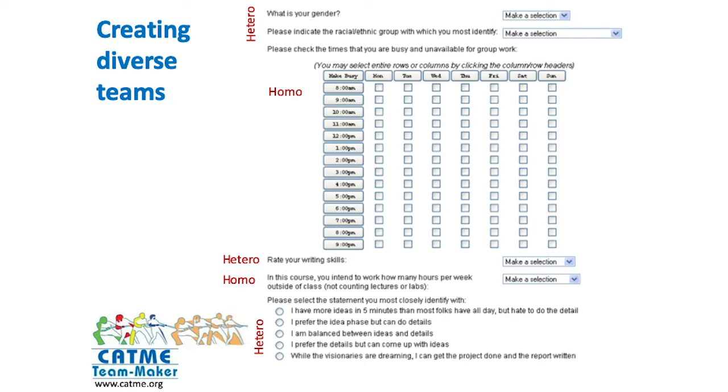There are two modules in CAPME. The first one is for making teams. It's called TeamMaker, and it's a module you can use to create diverse teams that's very user-friendly and user-centric. You get to choose how you want to create teams. You get to choose which questions you're going to have on the survey that's sent out to the students. These are survey questions that I often choose, but you could choose totally different ones. They have a whole bank of questions, and you can choose whichever you want to use.